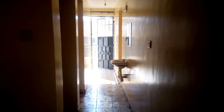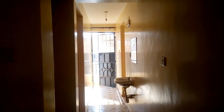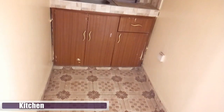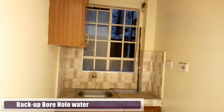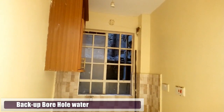From the living room, we go directly to the hallway that leads to the balcony, and the first door to our left is the kitchen. It's not very big, but it's spacious enough to fit a standing cooker. As you can see, we have our low level and high level cabinets. The apartment also has backup borehole water, which is very efficient because you can never run out of water.